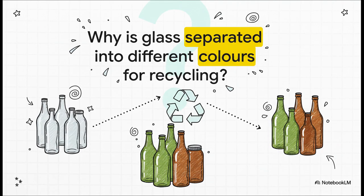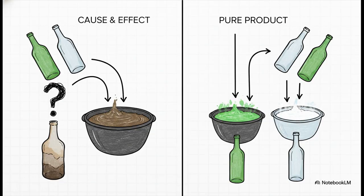But you've probably seen this, right? When you go to recycle glass, they always ask you to separate it by color. The green bottles here, the brown ones there. Have you ever stopped to wonder why that is? Why do they make us do that? Well, here's the super simple reason.